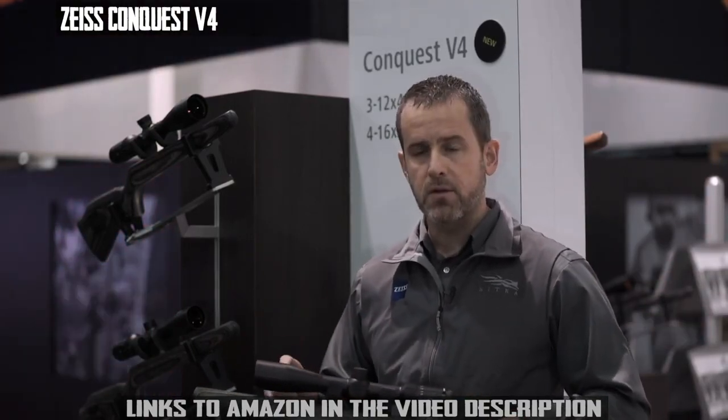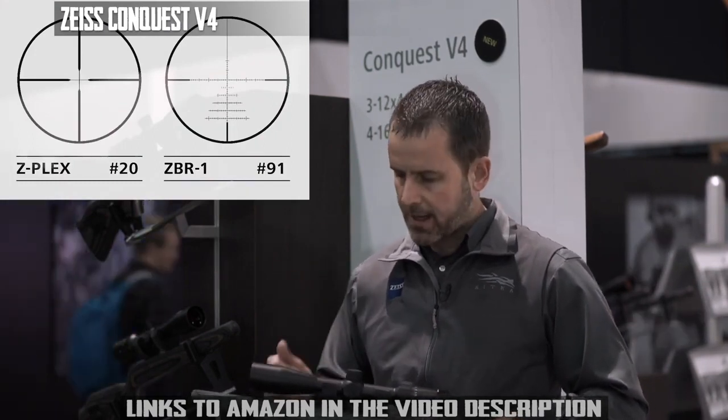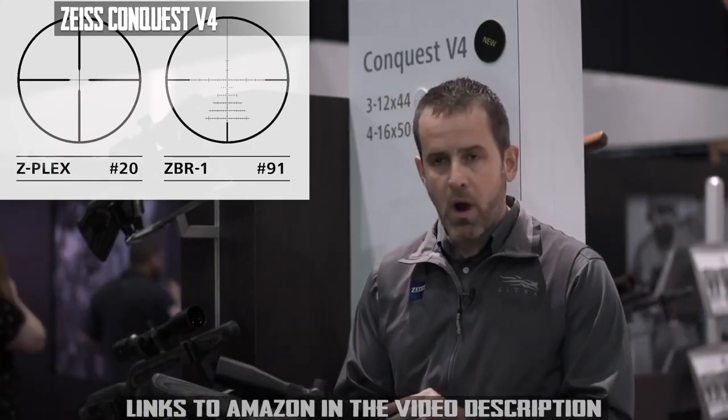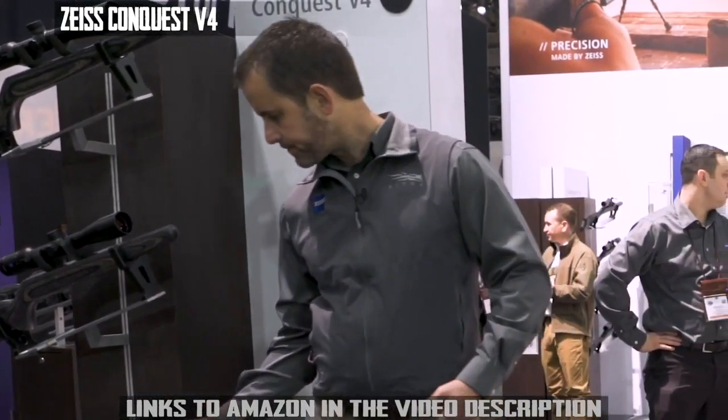It comes in two different reticles, the number 20 Z-Plex, which is a standard crosshair, and the ZBR1, which is a holdover reticle. It gives you holdover lines to shoot longer distances. So that's a 3-12x44. As I said, it's a great lightweight scope for all kinds of hunting options.